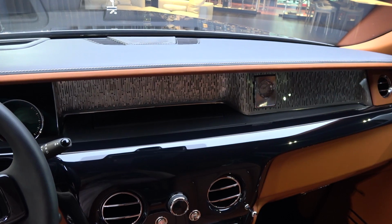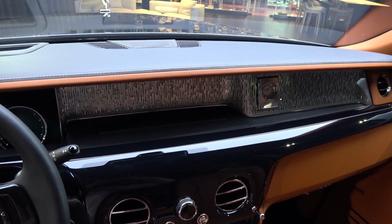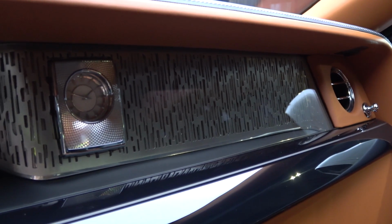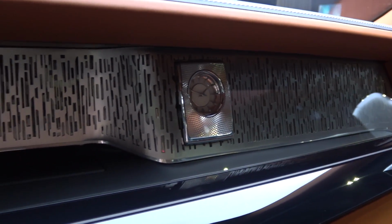This new area that is enclosed behind a single sheet of hardened glass is known as the gallery. Here it sports the launch spec aluminium veneer, but this entire area is completely customizable.